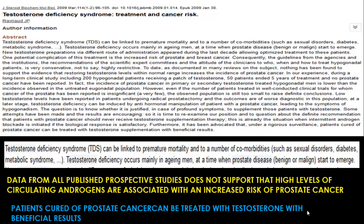Another one, data from all published prospective studies. This is Dr. Renaud in Biochemical Molecular Biology, that all published prospective studies do not support that higher levels of circulating androgens are associated with an increased risk of prostate cancer. And in fact, patients cured of prostate cancer can be treated safely with testosterone with significant beneficial effects and results. Again, this is a 2009 article.